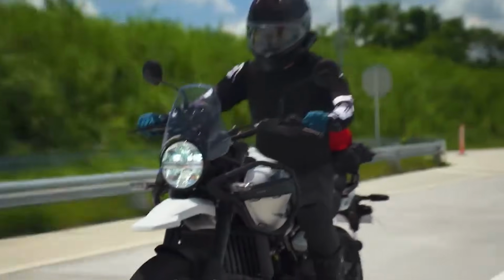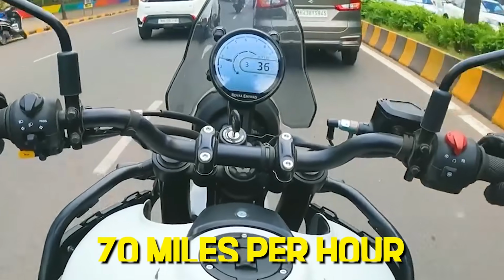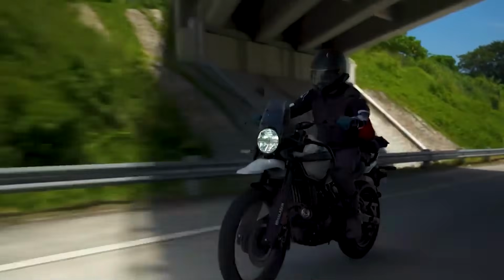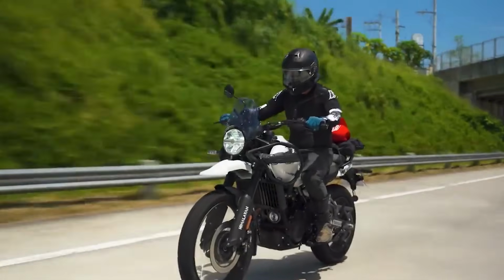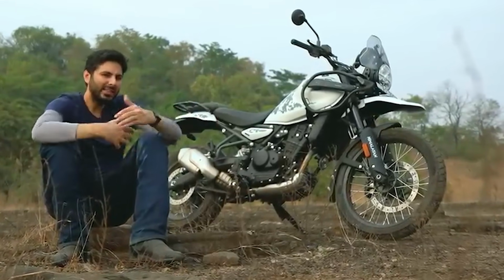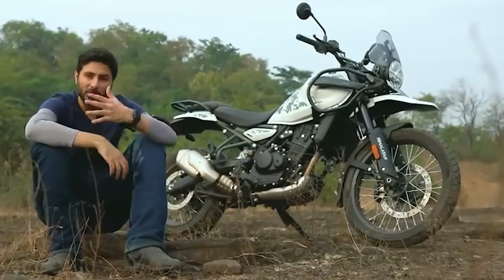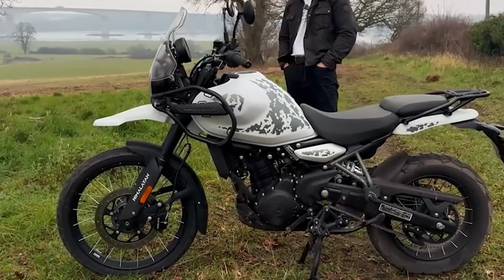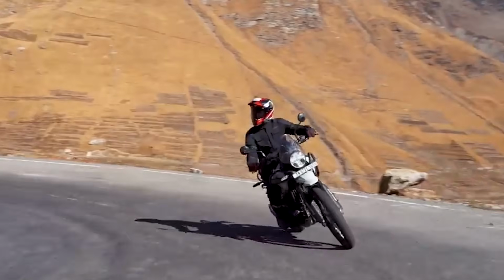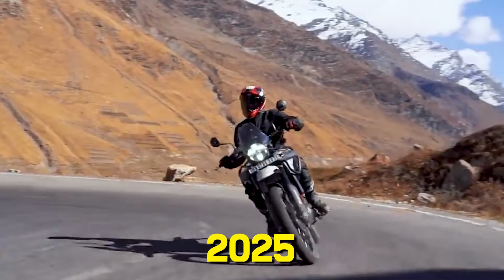Riders have shared videos of mirrors shaking so badly that visibility disappears above 70 miles per hour. Others complain that the heat from the radiator and engine casing becomes uncomfortable during long rides, especially in warm climates. While liquid cooling helped performance, it also introduced more complexity and more potential points of failure, including fan relay and thermostat sensor faults that are now appearing in some early 2025 units.